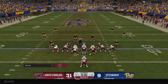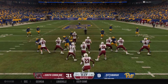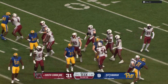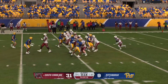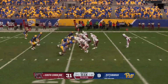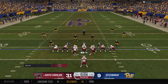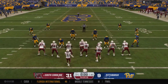Running out the clock, a mere formality between them and a victory as we have victory formation coming. Big Sally, backing up on the first two plays now to try to throw it in drive on third down.